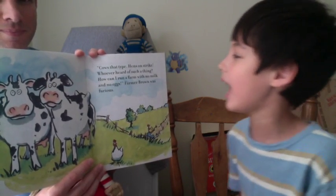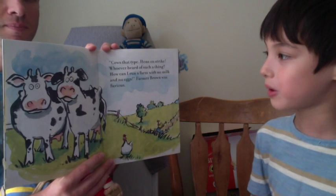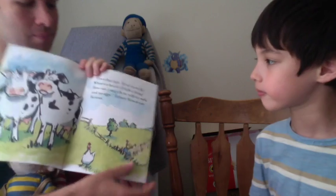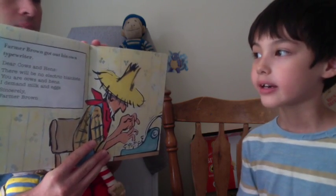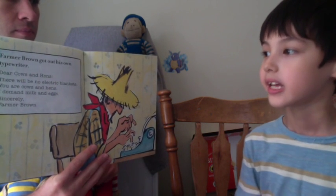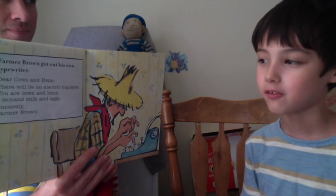Cows that type, hens on strike. Who ever heard of such a thing? How can I run a farm with no milk and no eggs? Farmer Brown was furious. Farmer Brown got out his own typewriter. Dear cows and hens, there will be no electric blankets. You are cows and hens. I demand milk and eggs. Sincerely, Farmer Brown.